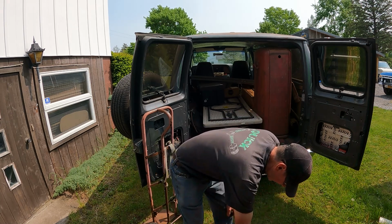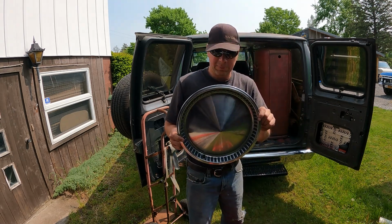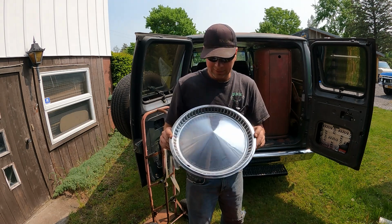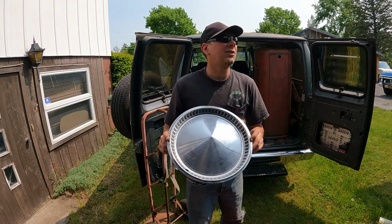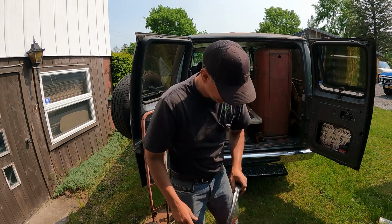Where is it? Check it out. 57 Plymouth hubcaps. We got 57 and 58 Plymouths. They got 14-inch wheels on them. The hardtop does. I'm going to throw these on the hardtop. We'll do that in a minute.